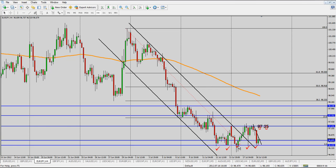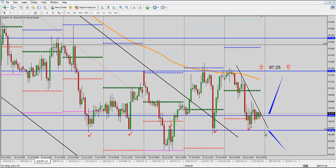So what I want to see is possibly an open. There's those little wicks, so we still didn't have that open. I want to see an open on this 4-hour chart below 96.45. That will be our sell opportunity: a 4-hour candle opening below 96.45. Otherwise, I think we're going to trade right back up to this 97.25.